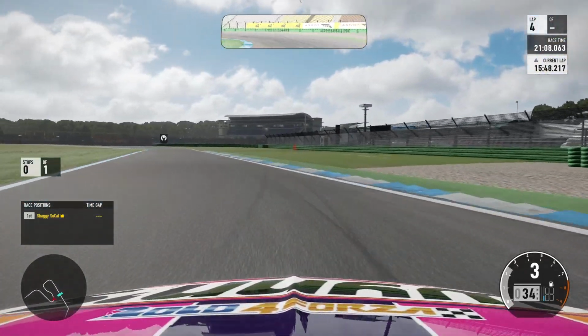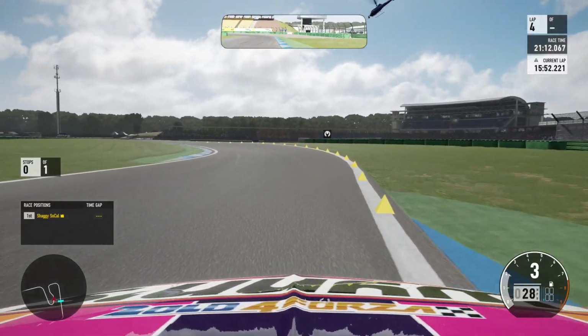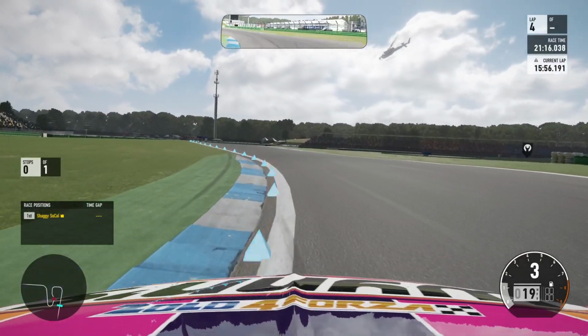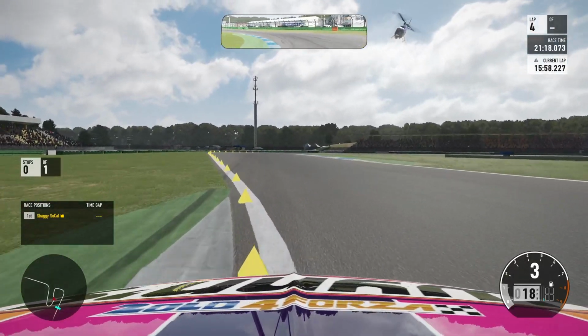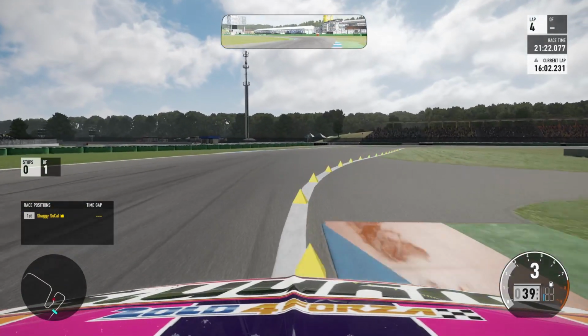Then apex, do the second apex there, bring the car back out here, still in second gear up to third. And again, I'm going to cut this corner as much as the game is going to let me, so I can go straight over here, and then I'm pointed straight over the next curbing.